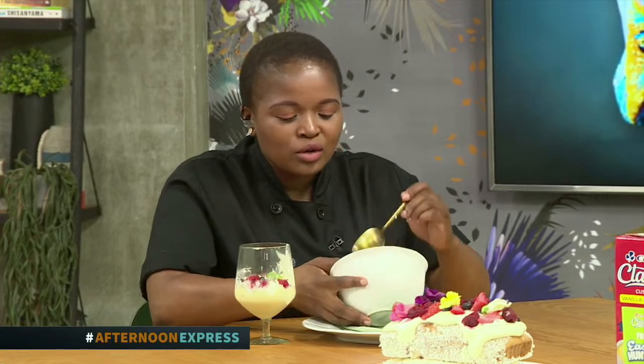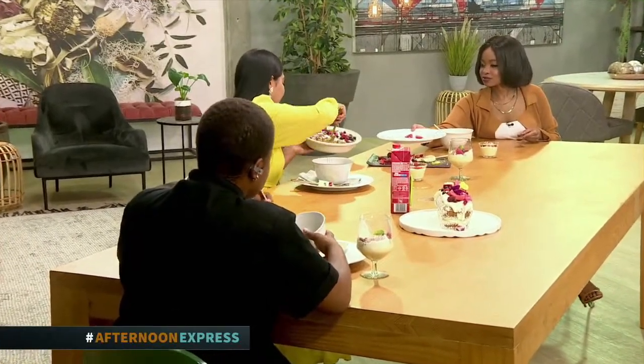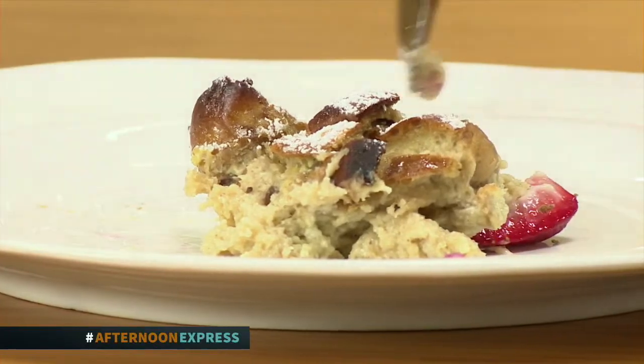I definitely agree. And the other thing I'm loving about your bread pudding, the spices that are in the hot cross bun work so well with the creaminess of the Clover custard. Oh, girl, dish me some of that. It's comfort. It's like a hug from the inside, it is divine. It's nice and crispy on the top, and then that nice gooey center, and then the flavor of the spices with the vanilla in the Clover Classic custard.